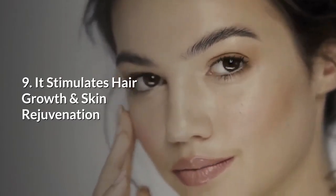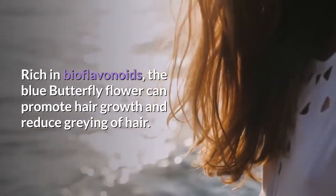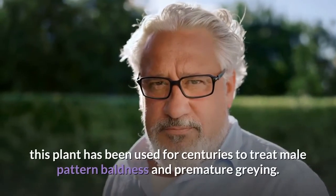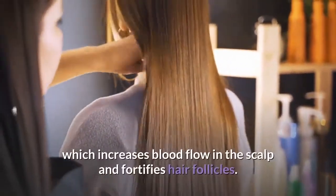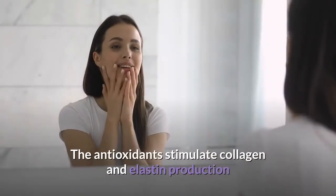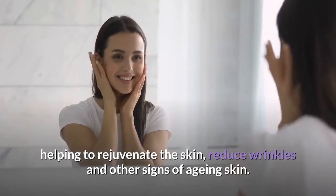9. It stimulates hair growth and skin rejuvenation. Rich in bioflavonoids, the blue butterfly flower can promote hair growth and reduce graying of hair. In ancient Thai medicine, this plant has been used for centuries to treat male pattern baldness and premature graying. Another key ingredient is anthocyanin, which increases blood flow to the scalp and fortifies hair follicles. The antioxidants stimulate collagen and elastin production, helping to rejuvenate the skin, reduce wrinkles and other signs of aging skin.